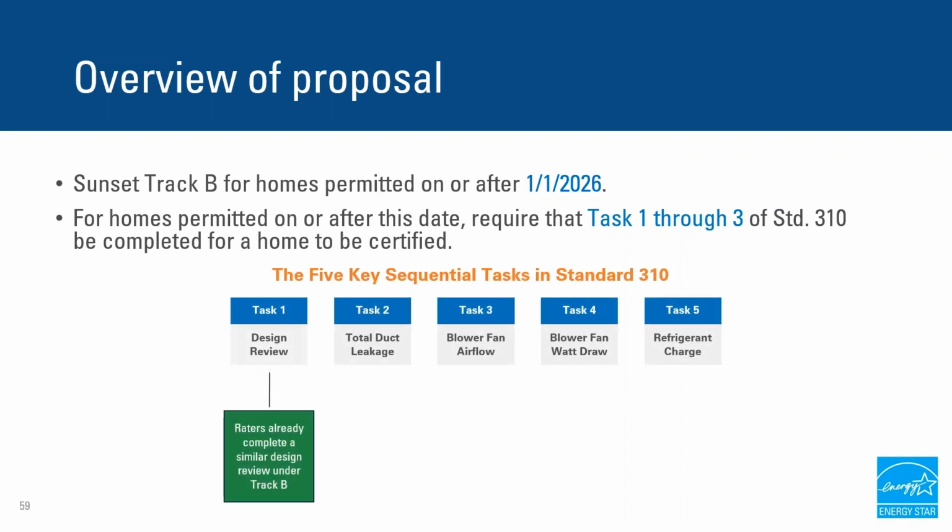Task 1 is a design review. It's very similar to the design review that you complete today under Track B. It's just a little bit more comprehensive. So for partners new to Track A, this is going to feel really familiar, even though you'll have to get used to the new report format and the design review criteria. Task 2 is a total duct leakage test. It's literally the same test that you're already doing today for the Energy Star program, so literally no change here.